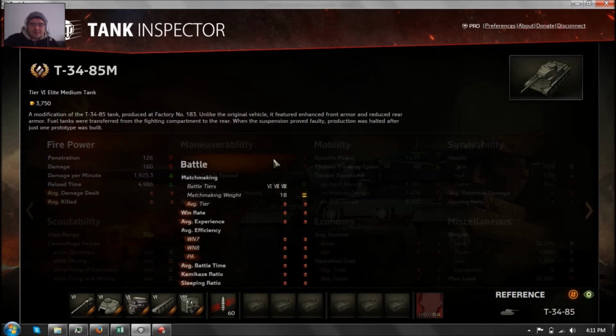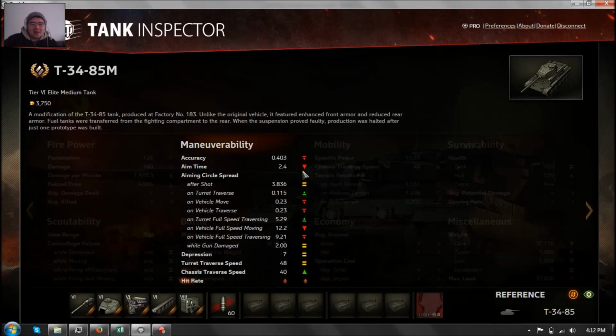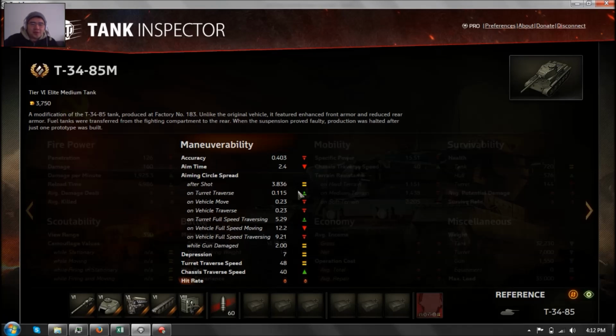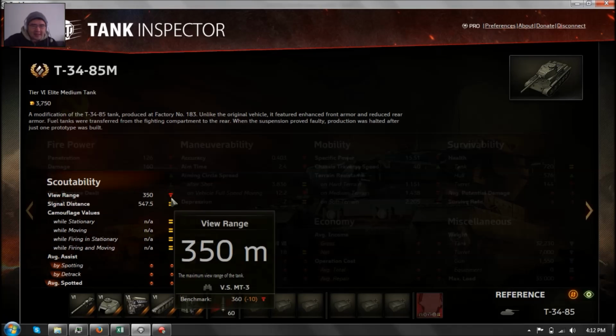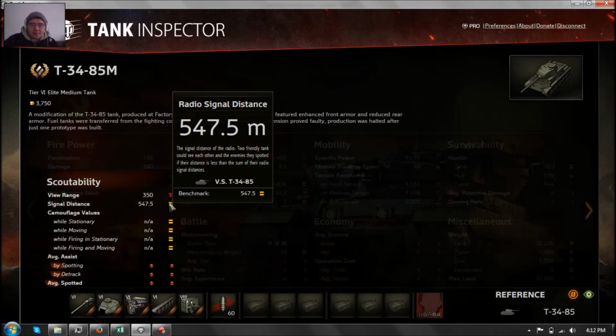Accuracy is 0.4, which is 0.05 off from the regular T-34-85. That's a really big gap, in my opinion. So this tank is not accurate. 2.4 second aim time in comparison to 2.2. Oh man, that's rough. Accuracy after shooting is also kind of rough. And same 7 degrees of gun depression. So rough. It has 10 less meters of view range, and radio range is the same, which is okay.